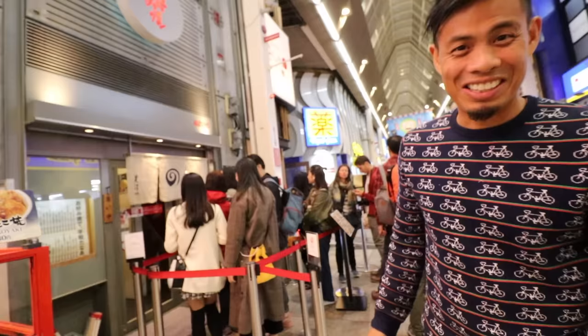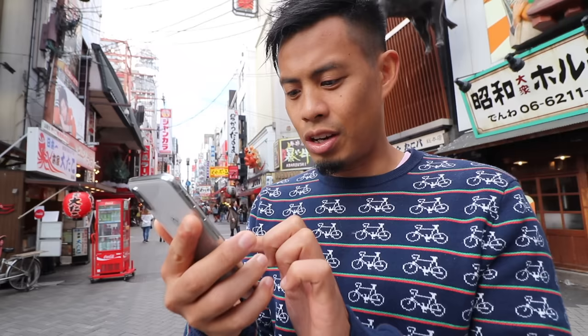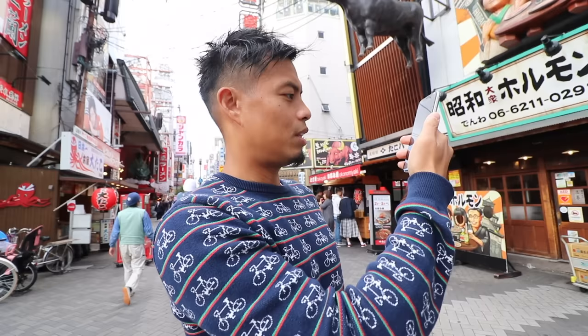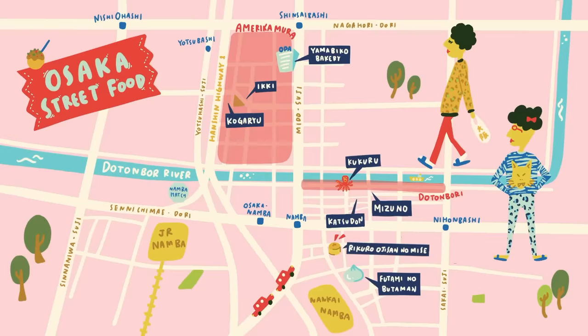Alright, that was awesome, but now I gotta go pee. Alright, so we open up Trip Socket, we hit toilet, and let's see... 102 meters. Oh look, 22 meters, perfect. Let's go there. Easy as going to the restroom.